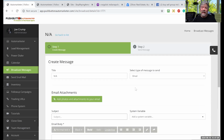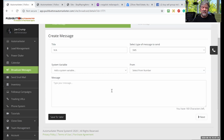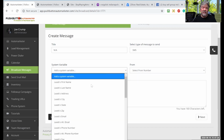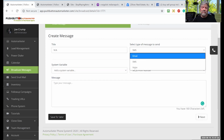If I send out a text message, SMS, then it'll bring up the text system, and I can also merge their name into it if I want to. I can pick the phone number that I want it to go out from, and then I can also put in the system variable that I want it to go to as well. And then of course I can put in the characters here. And then, of course, I've got the voice message as well.